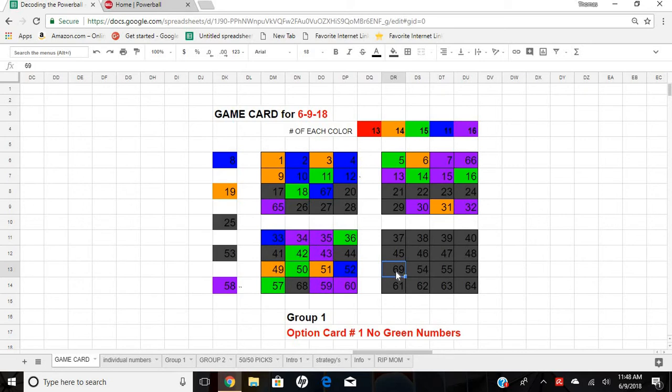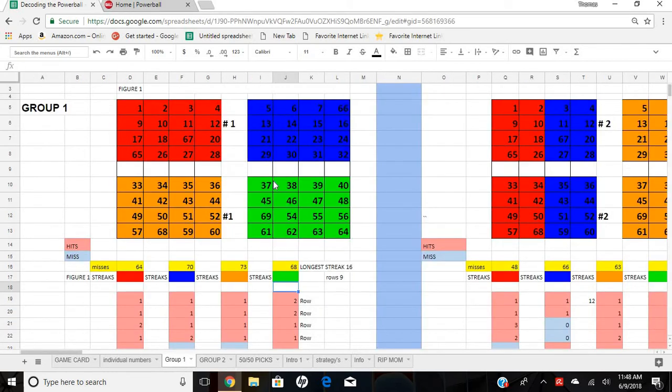And the strategy is to guess whether this certain group of numbers is going to come up or not come up in the drawing. So when I go back to group 1 here, and you look at these green numbers here, if I want to get rid of all these green numbers, I'm going to get rid of the 53 and the 69 as a group. So that's all that means.